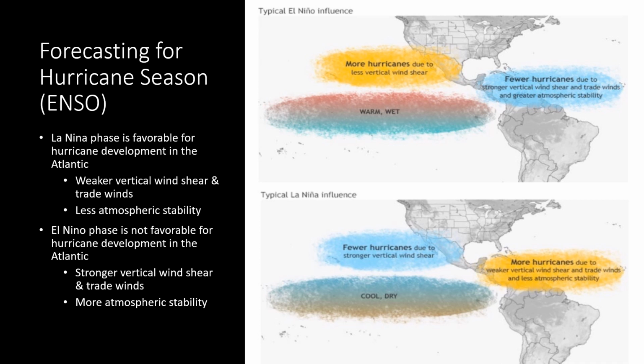And then there's the El Nino phase, as opposed to the La Nina, which is a warmer anomaly from the ENSO, and that's not really favorable for hurricane development in the Atlantic, only because you have stronger vertical wind shear and trade winds, and that basically tears up the storm. With any thunderstorm, say, vertical wind shear is a very good thing, but for hurricanes, these bigger systems, it will tear them up and will not allow for these broader systems to develop within the Atlantic. The El Nino phase also allows for more atmospheric stability in the Atlantic. So all those things combined do not allow for as much hurricane development as, say, a neutral or a La Nina phase of the ENSO.